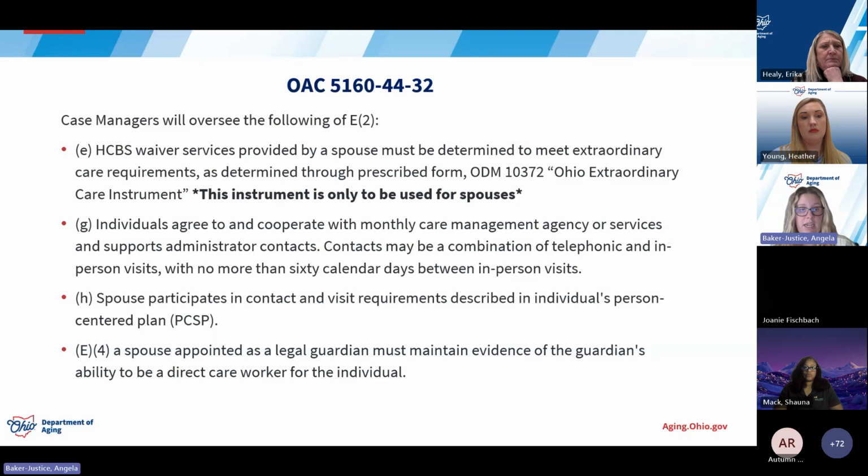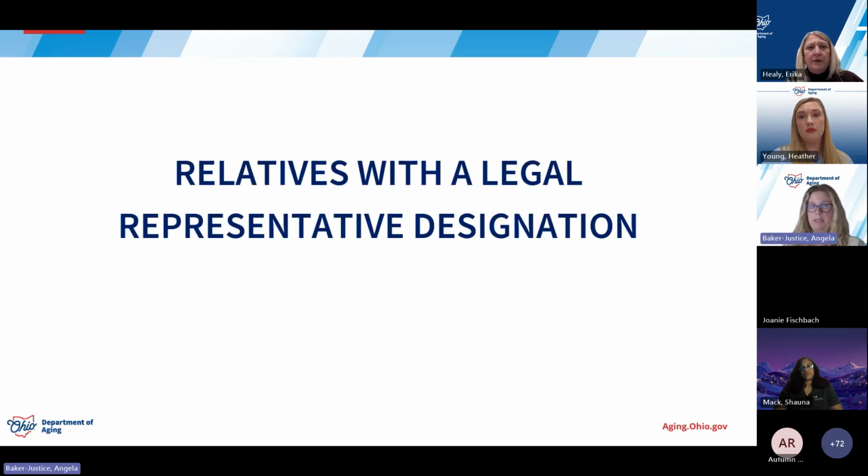And a spouse, this is kind of what we talked about, a spouse appointed as a legal guardian must show evidence of the guardian's ability to be the direct care worker for the individual. And I know somewhere we mentioned in here, just like Alicia and I said, they can't be the same person that is the authorized rep and signing off on their own services. Any questions about spouses before we move on to the next category within the rule? Okay, if any of them do come up, just pop them in the chat and we'll get to them.